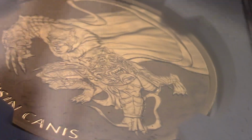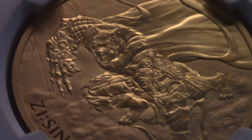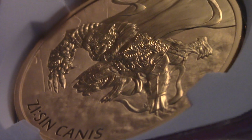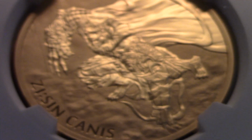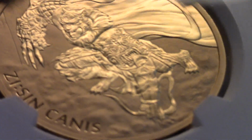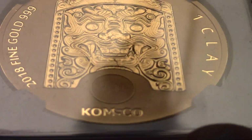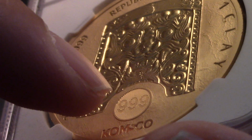And as I've mentioned many times before, they have some incredibly spectacular pieces. We're going to finish up on this series. I think there are 3 more coins that we need to take a look at, which we will. I think that's a very nice touch.